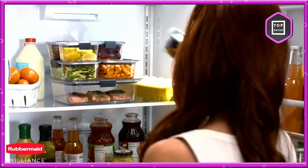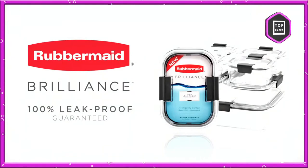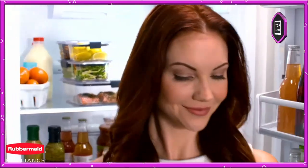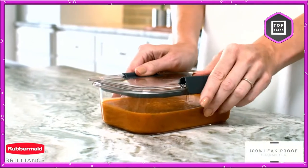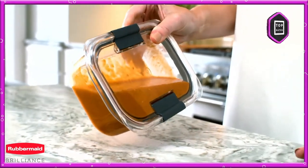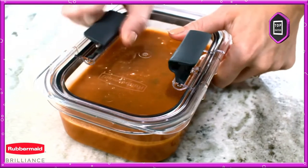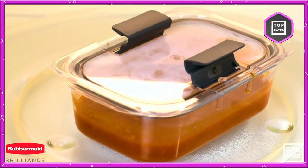This is easy to clean, it's high quality, and it's perfect for the fridge and microwave friendly, so you don't have to worry about that. So if you're packing lunch for school, work, or anywhere else, these are the must-have containers and brand for you. Guys, the Brilliance plastic containers have built-in vents under the latches that allow for splatter-resistant microwave reheating with the lid on, so you don't have to worry about anything else.